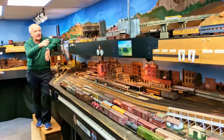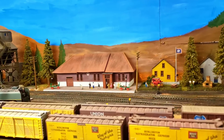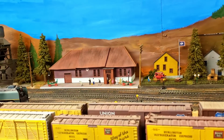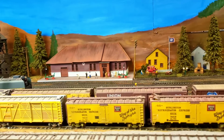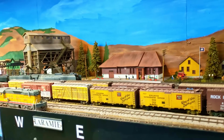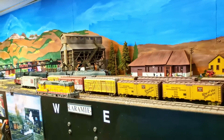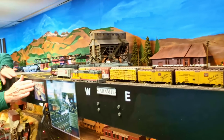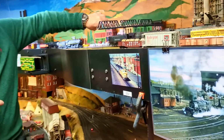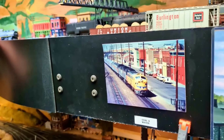So I went to college at the University of Wyoming in Laramie, Wyoming. This particular part of my layout duplicates downtown Laramie, Wyoming. There's the Union Pacific Passenger Station, and that is a model that's called scratch built. I built that out of nothing but raw materials to the dimensions and size and color scheme to look like the real station does in downtown Laramie. Here is the main street in Laramie, and you can see a lot of these structures are made and painted to look like those buildings as well.